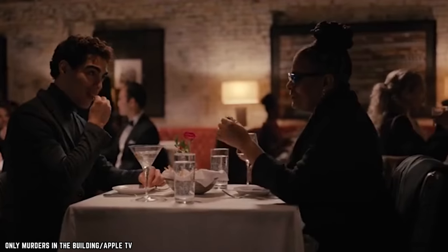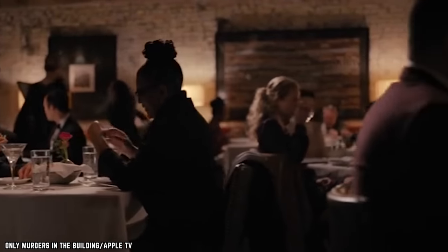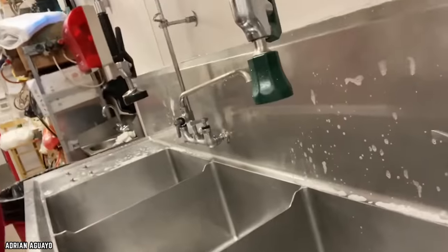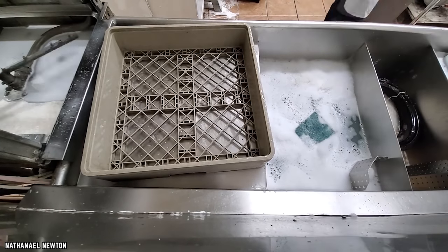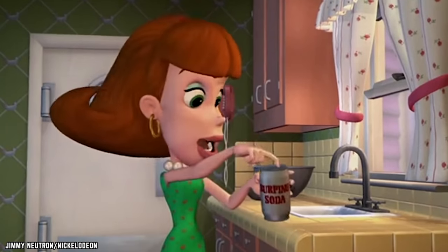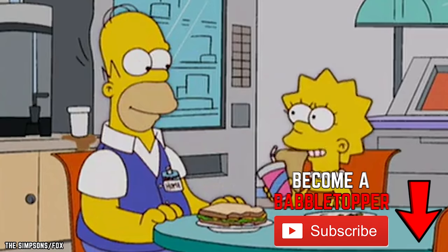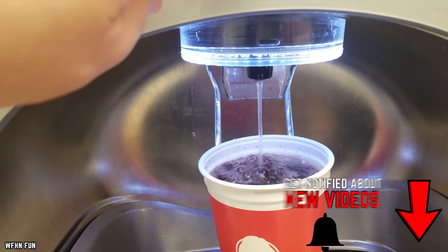In a situation somewhat similar to what we discussed with the Frosty machine, many Wendy's employees report that they simply don't clean the fountain machines properly. The soda fountain nozzles may be briefly dunked into a bucket of water, but that's about it. This means that there could be months worth of gunk and whatnot built up within the nozzles, and your soda has to filter through all of that every time you hit the button to fill your cup.